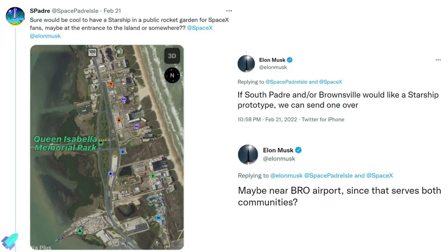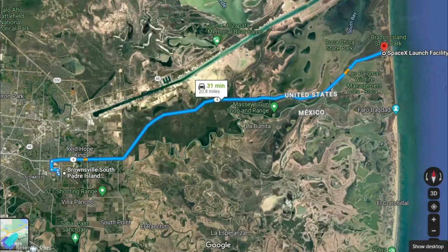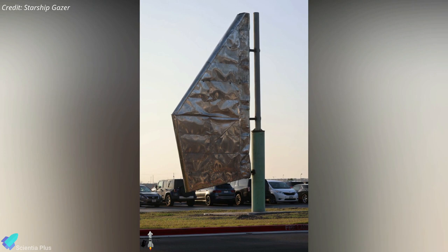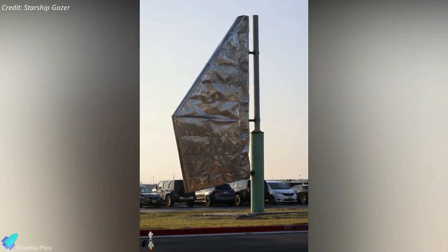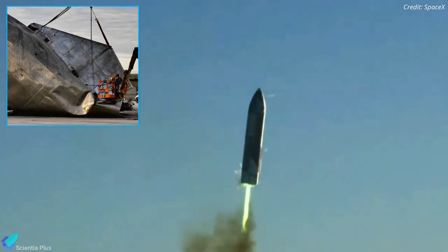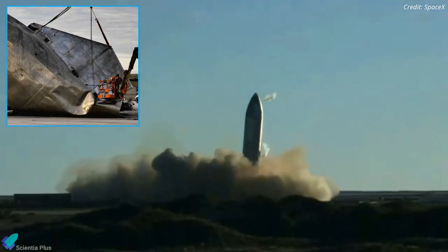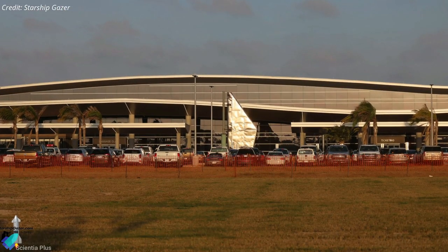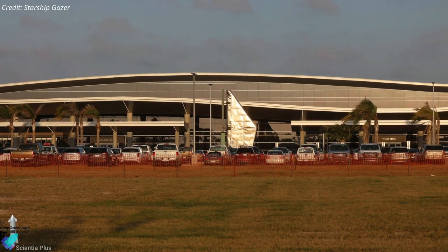Last month, Elon Musk offered to display one of the Starship prototypes at the Brownsville South Padre Island International Airport, which is near the road that leads directly to the Starbase launch site. A forward flap from Starship serial number 8 arrived at the airport a few days ago and was raised as a flag outside the airport. This flap was one of the few parts of serial number 8 that barely survived the explosive landing in December 2020. It remains to be seen what other Starship components will be delivered to the airport in the coming days.